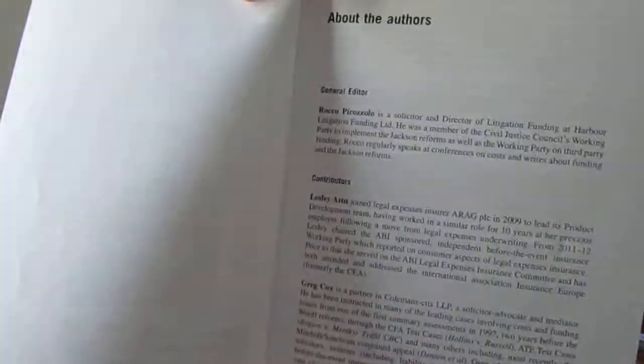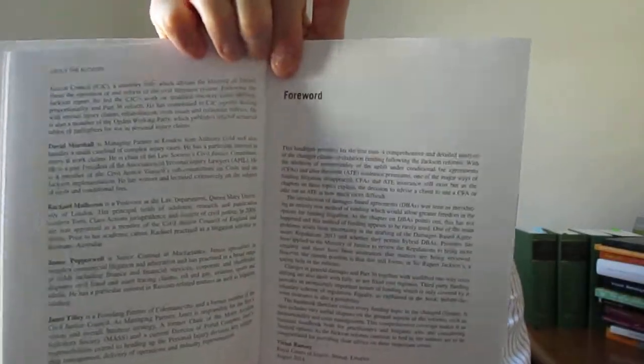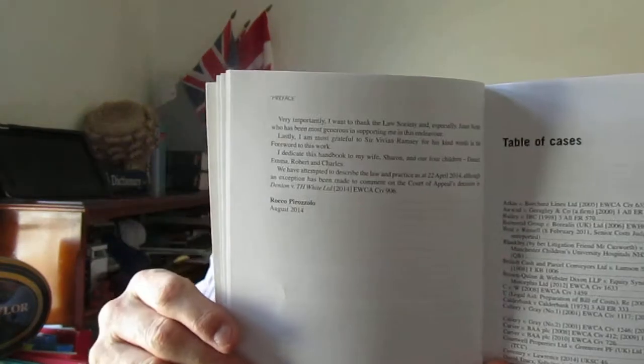Then we get into the contributors, because Rocco is the general editor, and then there are a lot of people who've been involved in this. And I'm just going to show the names, I can't mention all of them. There we are. And then do have a look at the foreword by Vivian Ramsey. And the preface, again, is always worth reading, because, as I've indicated before, this was dated August 2014. There's been a lot of change. Table of cases, of course, we've got a few cases and statutory instruments, that sort of thing.